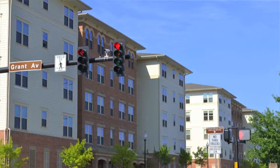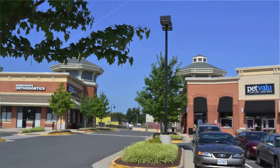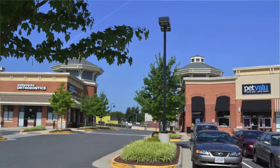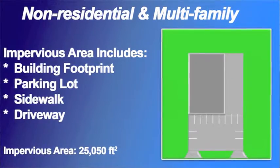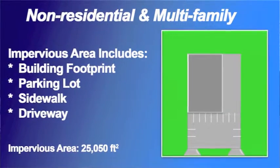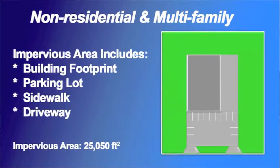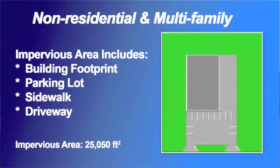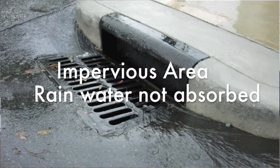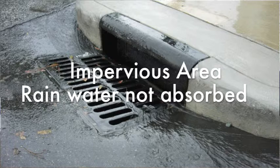It's a little different in the commercial or multifamily. We have to look at that on a parcel by parcel basis and not have just a flat fee structure as we would for residential. And so the average commercial parcel and multifamily parcel in the city was just over 25,000 square feet. And that includes all the building footprint, the private parking areas, the sidewalk and driveway. You use that and determine the actual impervious area, or those areas which cannot drain or absorb rainwater into the ground.